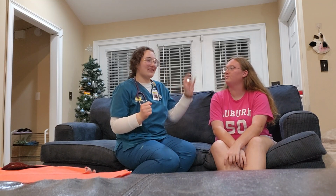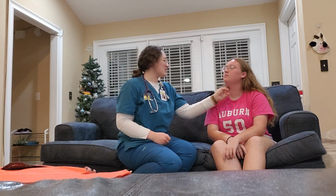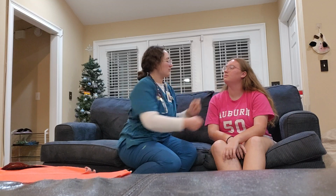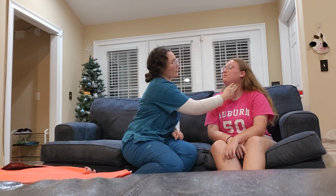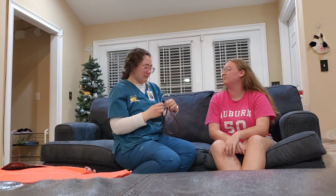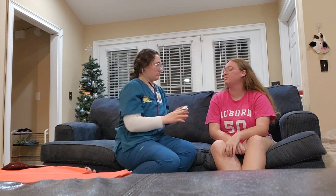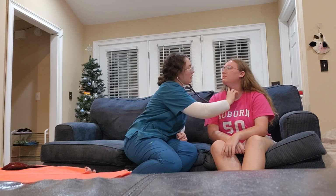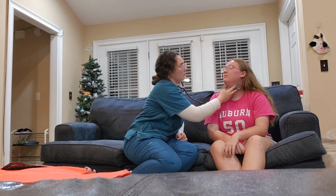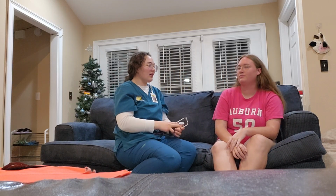Next, I'll be moving on down to the neck. So I'm going to palpate for the carotid arteries. The carotid arteries are palpable, +3 with a regular rhythm. And then I will be listening for a carotid bruit. Just go ahead and take a breath, or hold your breath. No bruit is noted. Next, I will be listening to the heart sounds.